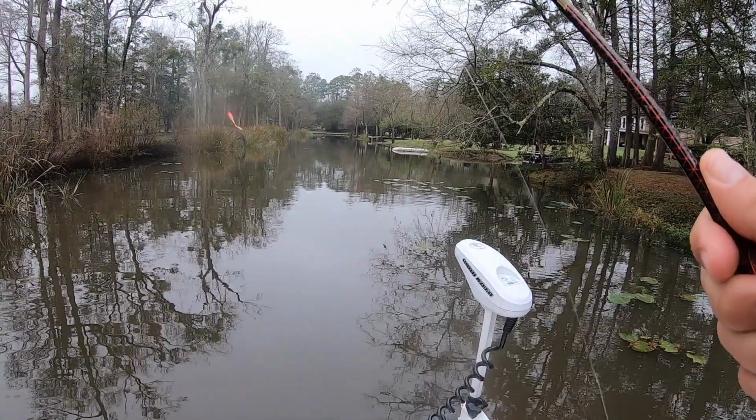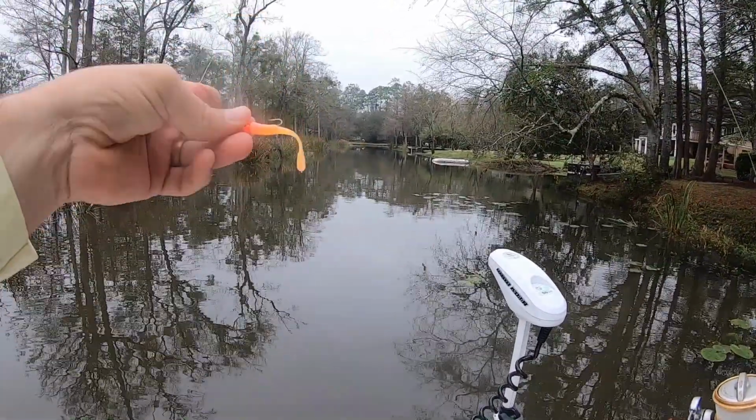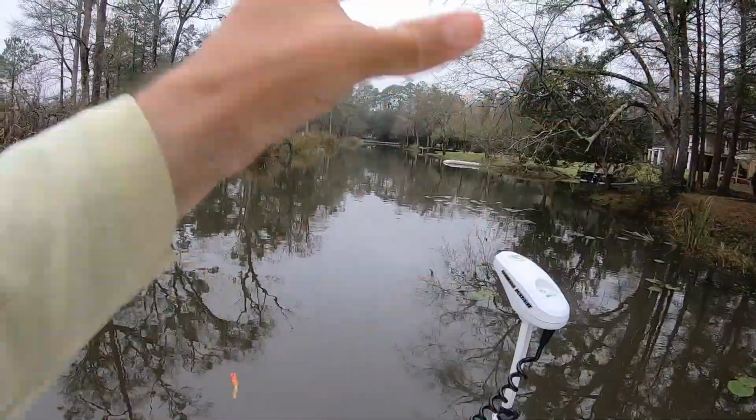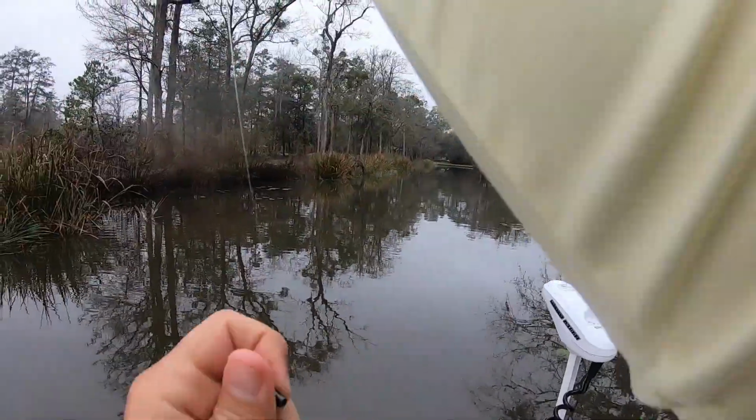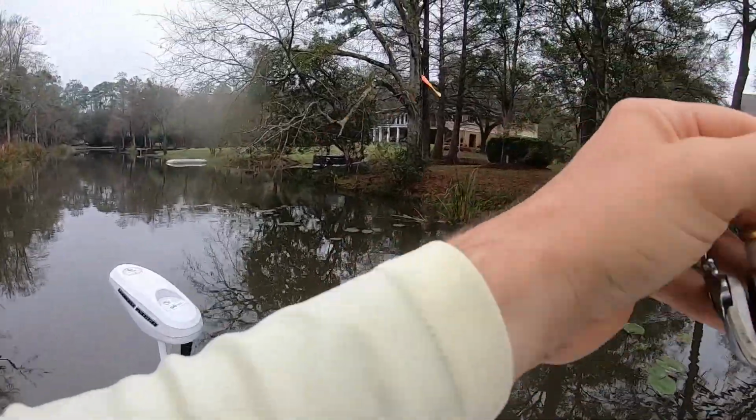So I'm starting with this Cajun Lures little sac-a-lait jig. Not sure what color they call it. It kind of looks like popsicle. I like that color, particularly in really pretty water. Start about maybe 2.5 feet down below my tiny little cork.